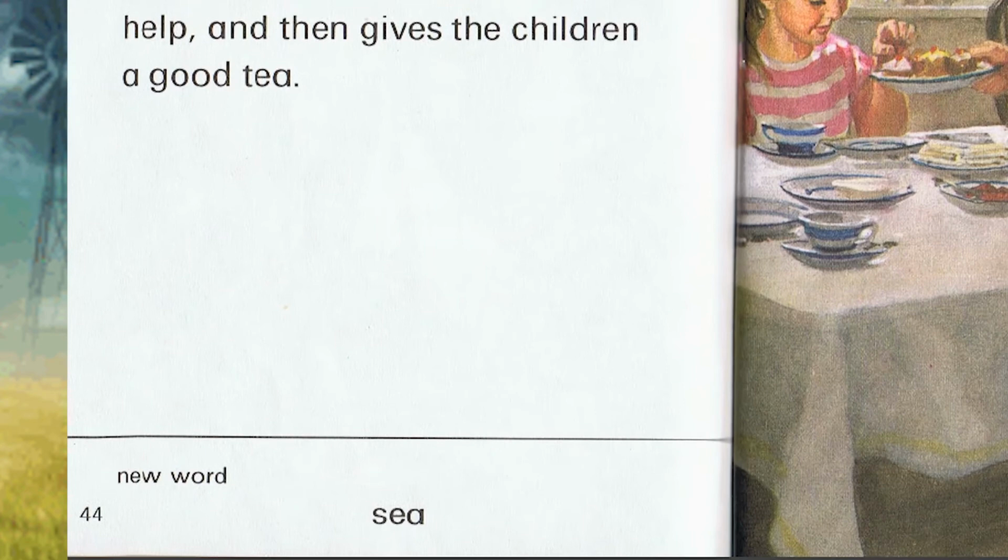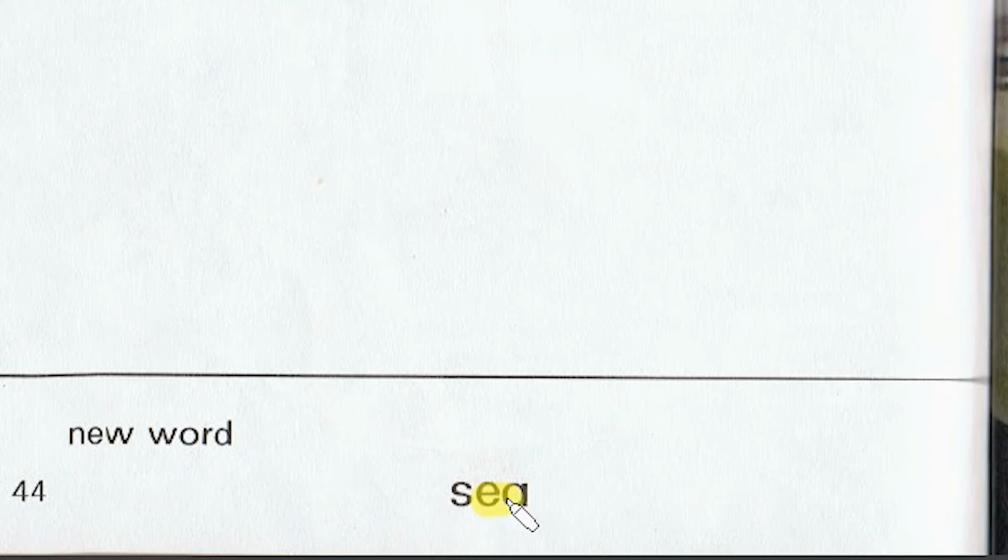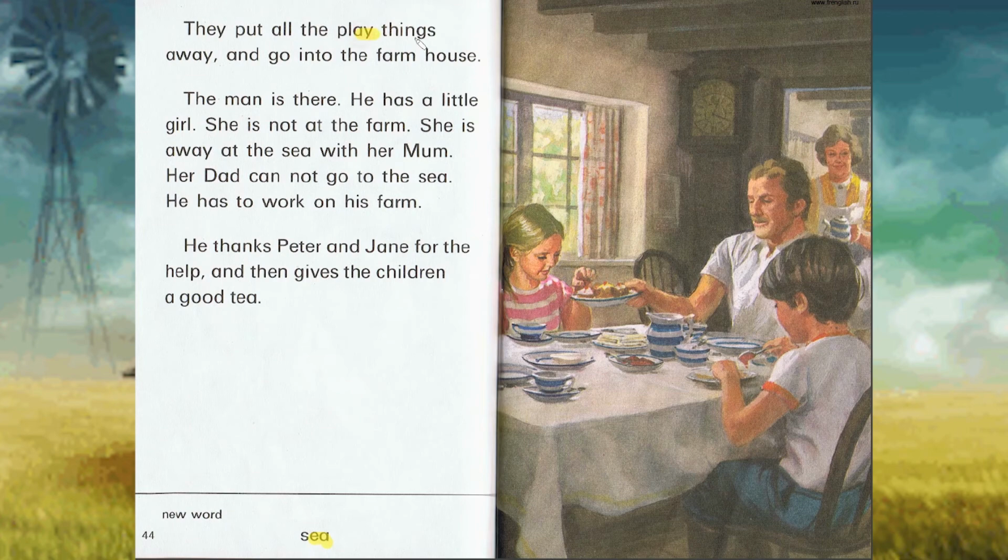New words. Page 44. EA sounds long E. C. They put all the playthings away and go into the farmhouse. The man is there. He has a little girl. She's not at the farm. She is away at the sea with her mom.